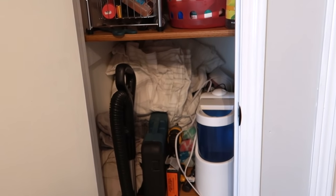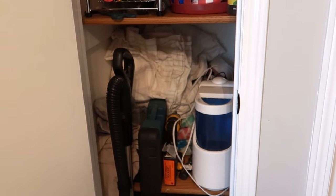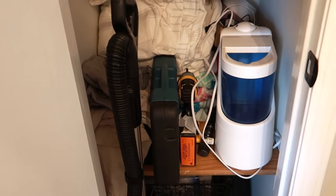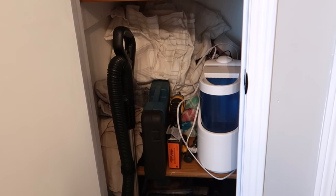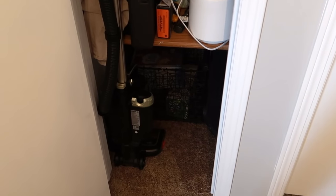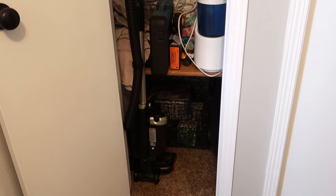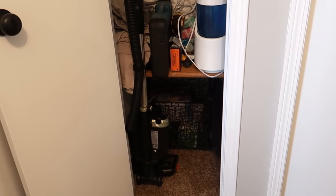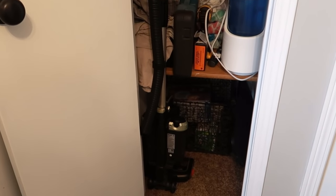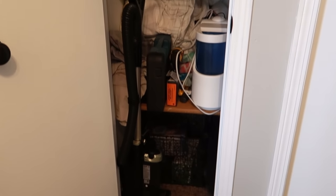Now this one needs help. So we have beach towels, more sheets, humidifier, diffusers, vacuum attachments, tools. Oh my gosh, cleaning towels. And then down below, way in the back there, I have a basket that holds Kleenex, and usually it has toilet paper. I'll need to go grab some from our storage room to fill it up, but then I also have a vacuum.